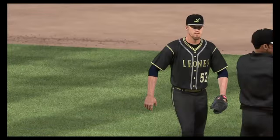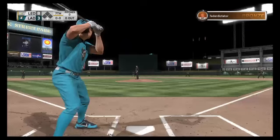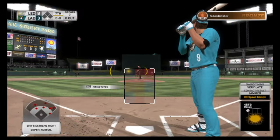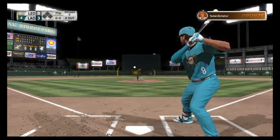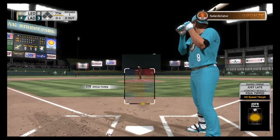Ken Giles gets the call from the bullpen. Now pitching. Stepping in and ready for another shot, Trevor Bauer. He's hoping to avoid the hat trick. He struck out in each of his first 2 plate appearances so far. And this is fouled back and out of play.